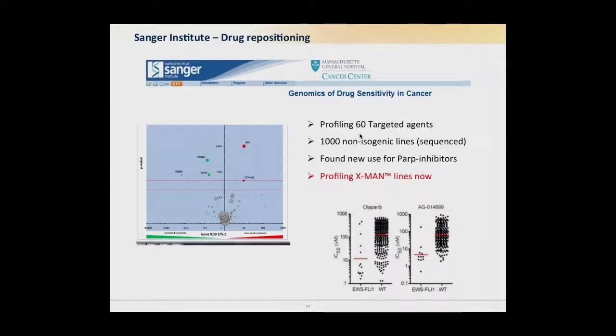We've also been doing some work with the Sanger Institute here in Cambridge to use our isogenic cell lines. Now, they've been doing a larger project, which is on their website currently, the results of this, where they've targeted a range of non-isogenic cell lines with particular targeted drugs, trying to look for any correlation between mutation status and drug sensitivity or resistance. And they did this and showed a new use for PARP inhibitors. They're now taking our isogenic cell lines and doing exactly the same. So in a more reductionist methodology, trying to see is there a correlation between drug sensitivity and resistance and the isogenic and particular mutations.